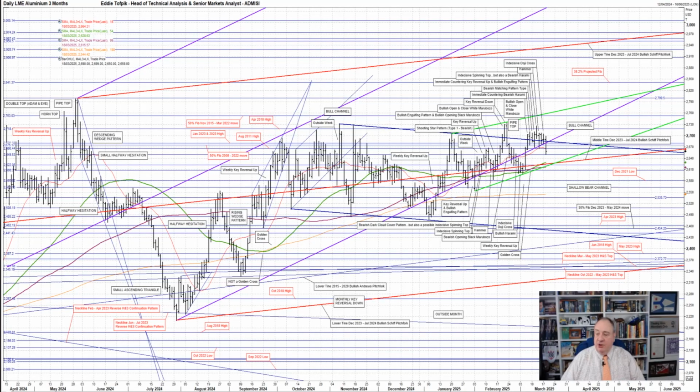LME 3-month aluminium. There are a number of patterns here, one within another, all happening at the same time and all affecting the market, though I suspect some are coming to a cusp and may soon become redundant or even retired. One that falls within this category and has been on the brink now all of this year is the very large and often mentioned purple tines of the mid-December 23 to late July 24 bullish Andrews pitch hook.